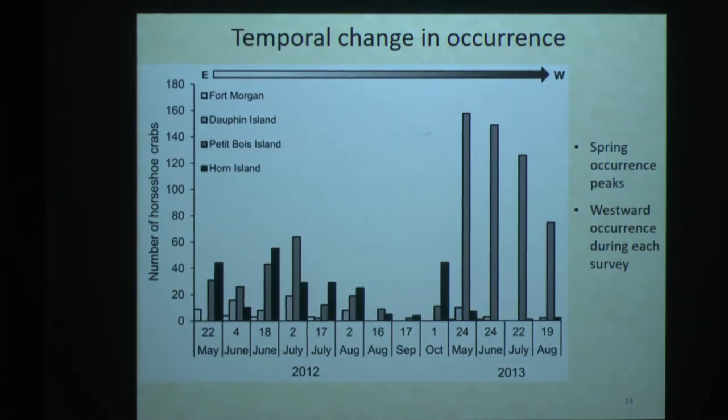Temporal change in occurrence. Really, this is another way to look at some of the same data. You're looking basically at light shaded to dark shaded, east to west, and these were the survey dates in each of the years. So you see a pretty obvious east to west trend in the amount of data. You see spring peaks, where we're finding the most data. Of course, these are all those molts in the second year, as well as the westward slant.